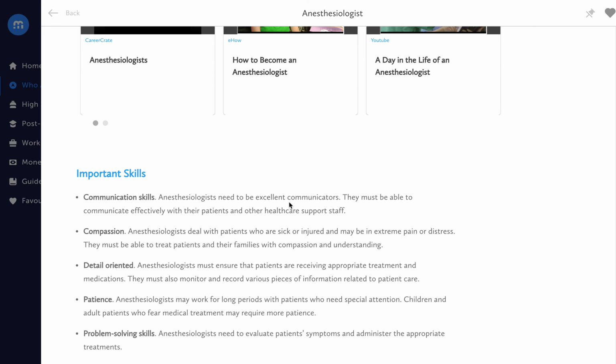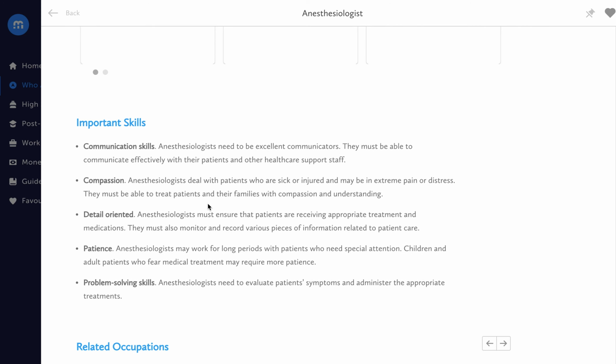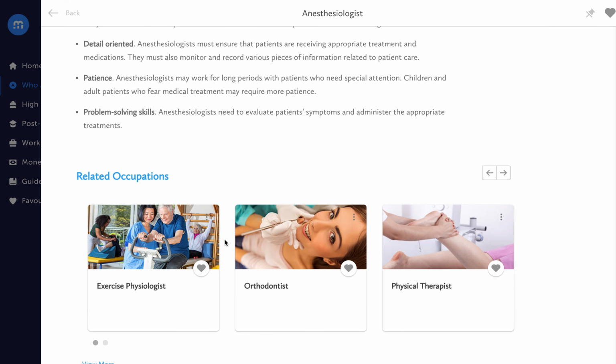If you continue scrolling down, it talks about important skills. So these are skills, soft skills that you're going to need to have if you're going into this career. Finally, at the bottom of the overview, it has related occupations, which is kind of handy. It gives you an idea of some things that you might be interested in that suit people with similar personalities.